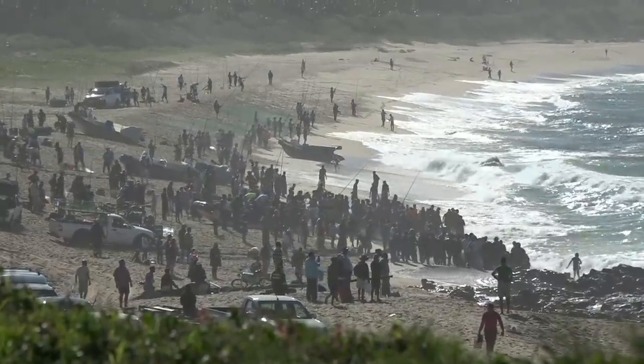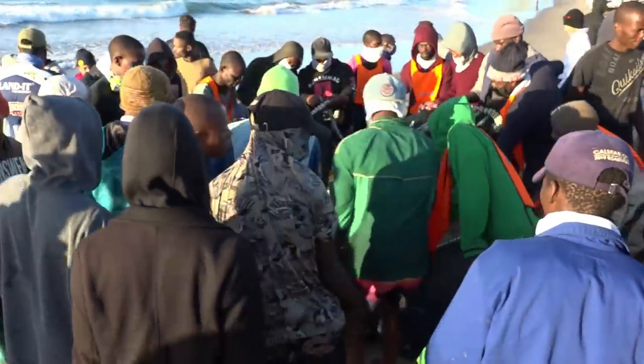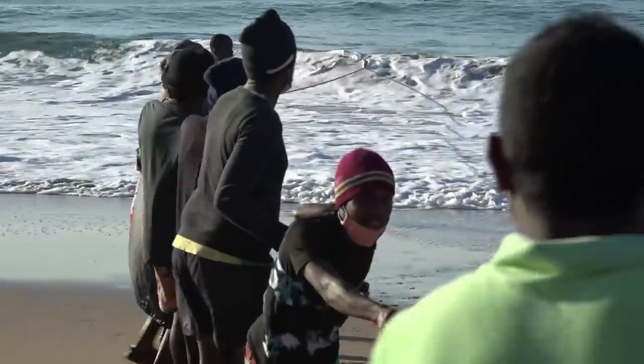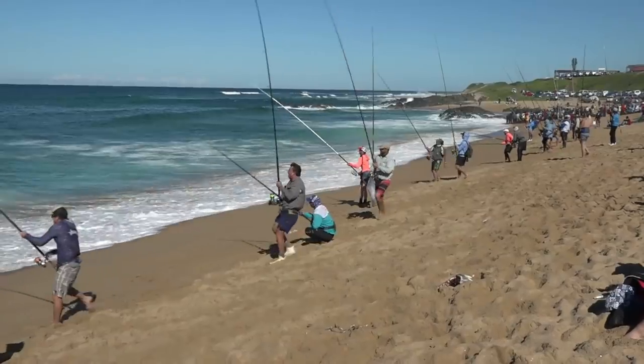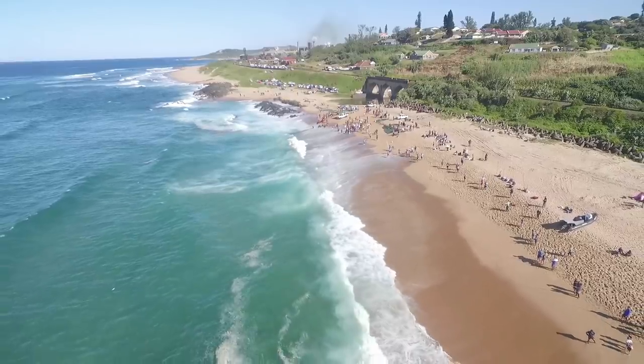Well, when we arrived at Sezela, there was absolute chaos. People, boats, nets on the beach, with guys, some still pulling, others emptying the nets. So it was a very, very busy situation. Our game plan was to get some sards. We bought some sards from the guys, and then walked a little bit out of the crowd, put a bait out there and see if we could hook a shark.